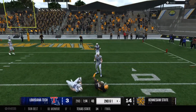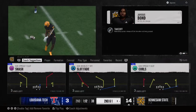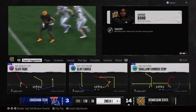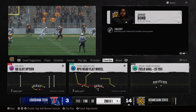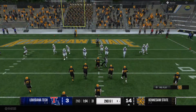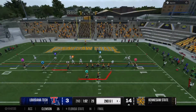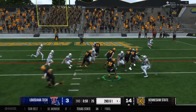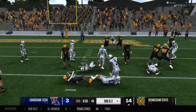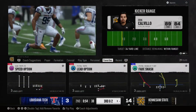So much creativity with routes now, being able to just have subtle moves one way, come back the other way. Nice job by the tight end finding that hole in the zone. Great job by the quarterback throwing against zone coverage. You cannot telegraph where you're throwing the football. You cannot eyeball wide receivers. So great job by the quarterback using his eyes, not staring down his guy, and then throwing them open.